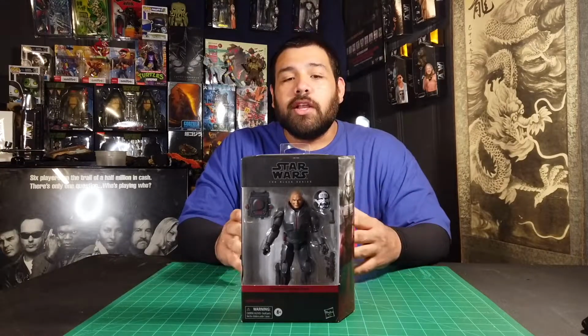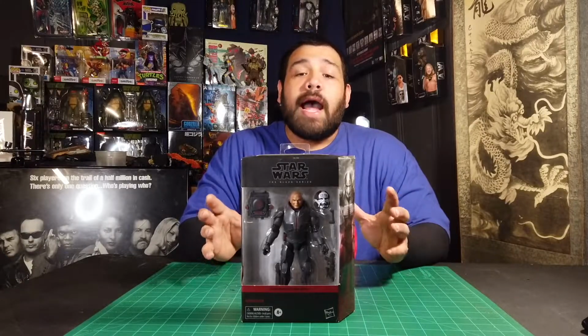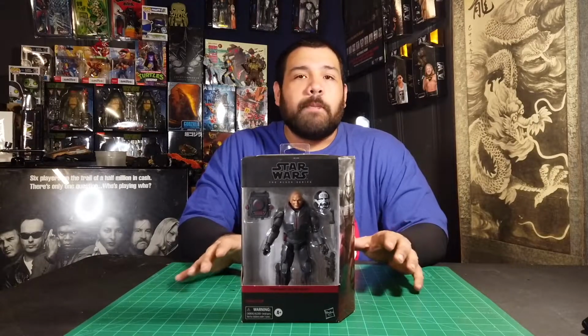That is a great deal for such a nice figure such as Wrecker. There's a lot of great figures in the Black Series line that I want to pick up and take out of the box. But when it comes to Star Wars, guys, you either see it all the time or you don't see it at all. In this case, Wrecker was one of those that I saw all the time. So I did pick him up when he hit the shelves.